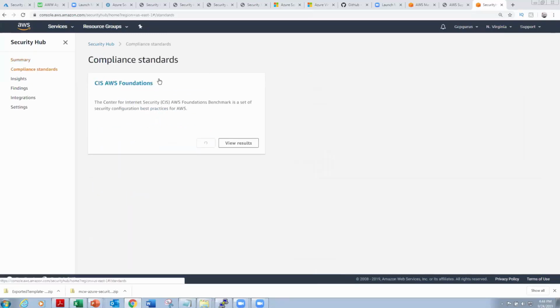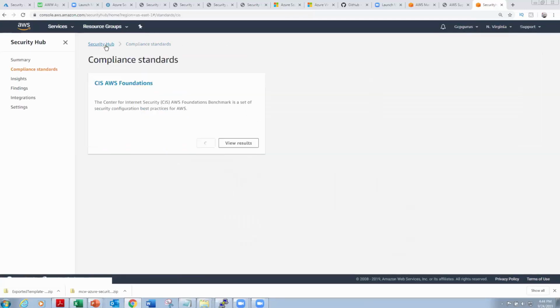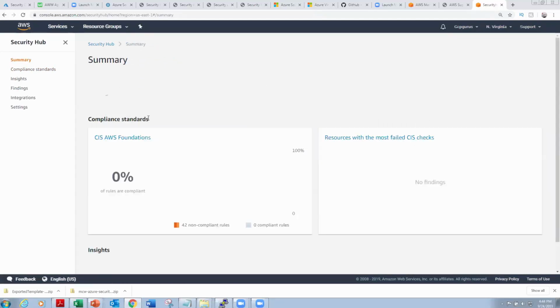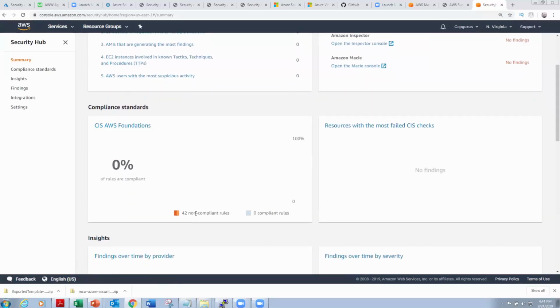Now over here, compliance standards. For example, this is the Center for Internet Security. And if I go here, this tells you the best practices that are part of the controls. This is what it's going to check against. Now, just be aware that this will eventually update when we start deploying additional services. So it's not totally comprehensive. If I go here to the summary, like here, 42 non-compliant rules.